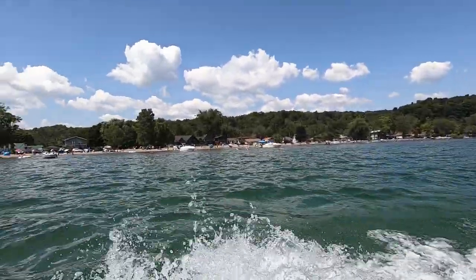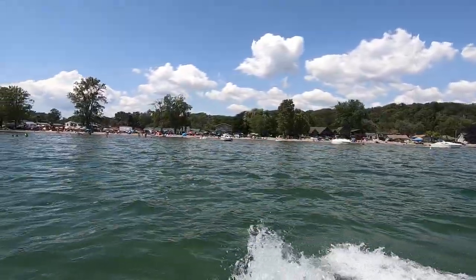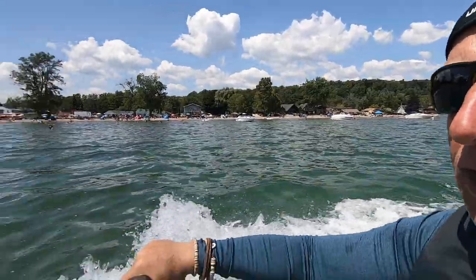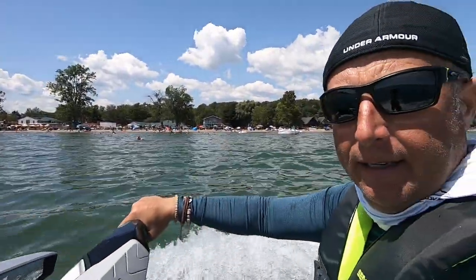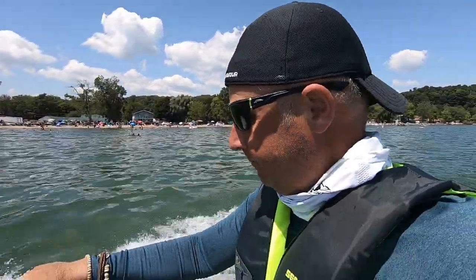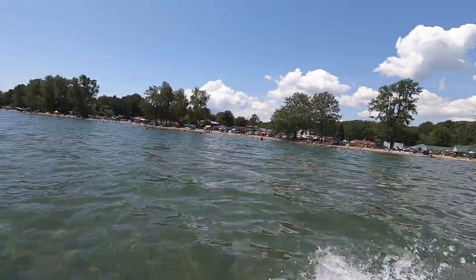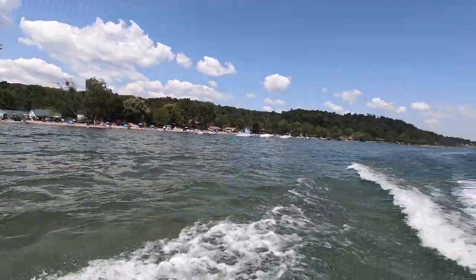All right, this we believe is Turkey Point. A very popular beach, a lot of people, a few boats here. Water's still nice here, and a nice stretch of beach as well. I like that. It's a nice long beach. Even though Crystal Beach is a nice beach, it's just very short. There's not much to it. But this is a nice long beach. Look at that. But very narrow.